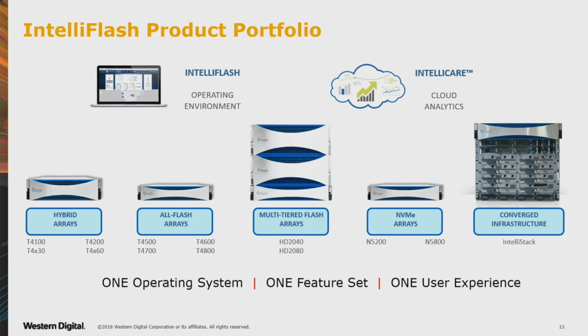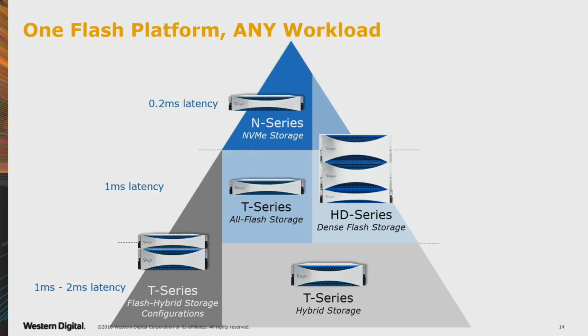So how do these things map into the various different workloads? Looking at it very simplistically, it's greater than 1 to 2 millisecond, greater than 1 millisecond, and then sub-millisecond latency. This is how our platforms fill in. The T-Series flash hybrid configurations are targeted at 1 to 2 milliseconds, along with the hybrid storage. For the all-flash and multi-tiered flash, we see our T-Series and HD series in the 1 millisecond range. And then our N-series storage, which is the NVMe storage, is targeted at sub-millisecond.